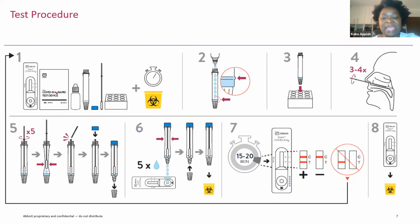You should note that any possible color in the test line should be read as a positive result. There is a wide variation of what the positive test line looks like, and any trace in the test line should be read as a positive result. After reading the test, and after 20 minutes, the test should be disposed of using biohazard techniques.